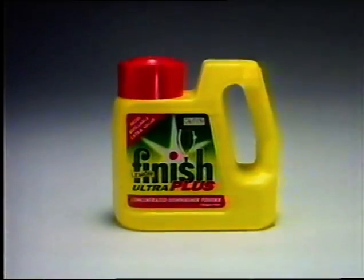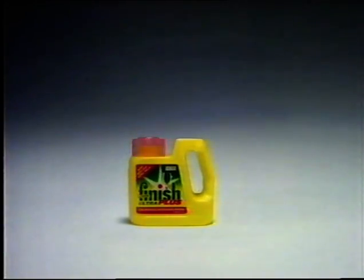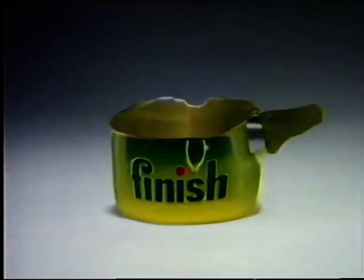This is Finish Ultra Plus Concentrate, the automatic dishwashing detergent that only uses half as much, comes in an economical refill pack, and even takes care of your toughest loads.